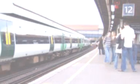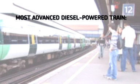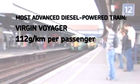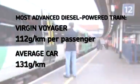A new report has some people arguing that travelling by car could be greener than travelling by train, but only if the train isn't full and only if you're not driving a car like this. The Rail Safety and Standards Board reported that the most advanced diesel-powered trains in use in the UK, the Virgin Voyager, emit 112 grams of CO2 per passenger kilometre, compared with 131 grams per kilometre for the average car. So, said some corners of the car lobby, load up your Focus and you're greener than going by train. Not quite, said the Rail Board, which argued that comparing full cars with only partly loaded trains isn't exactly fair.